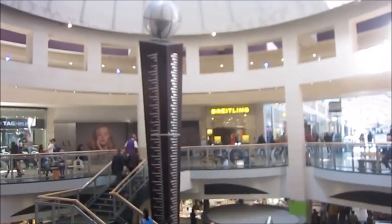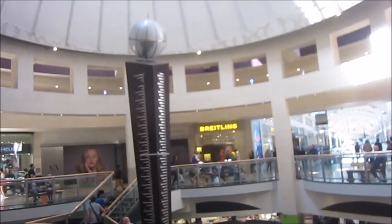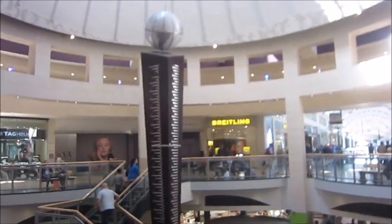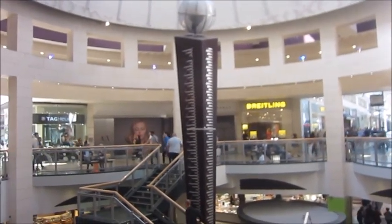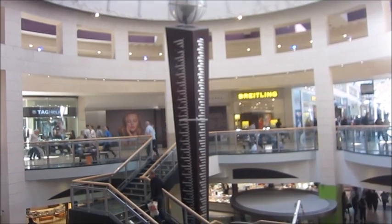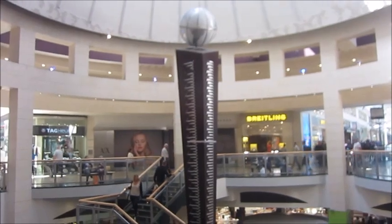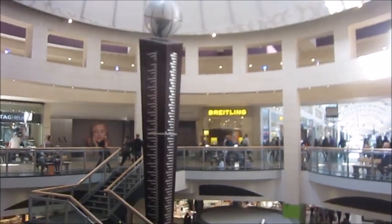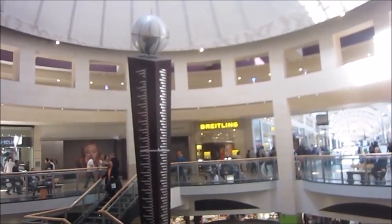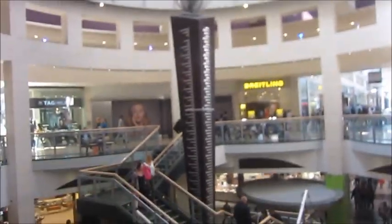And this is the clock, and because it's in a shopping centre, it's really difficult to read, and it's inaccurate. It says the time is before what it actually is. It says it's about half past one, and it's actually just gone two. This clock is supposed to move gradually, but it actually moves incrementally, which just looks silly.